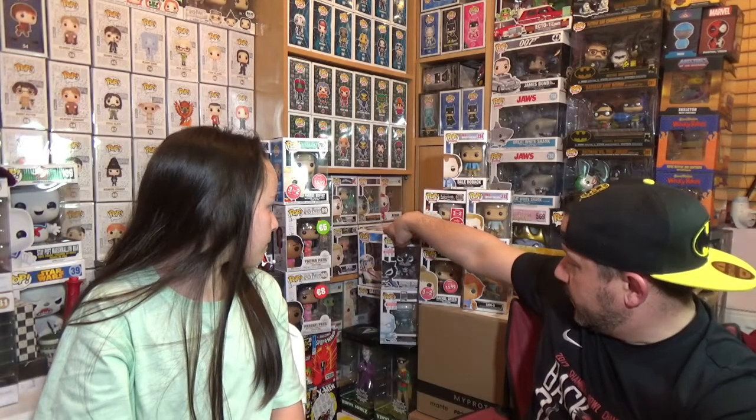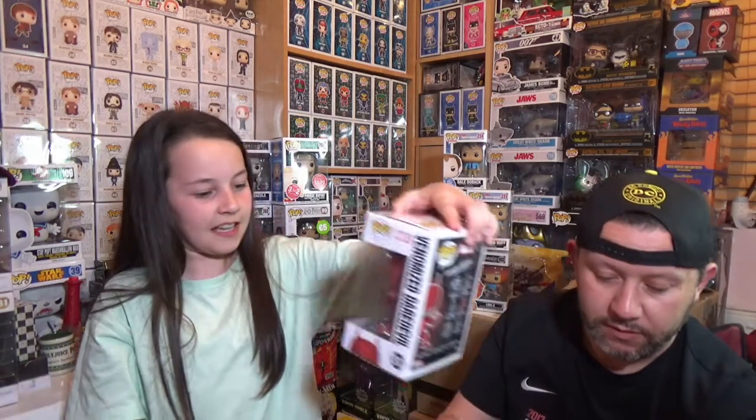Okay, next up we got Venomized Rocket to go with our Venomized collection. So we're really finishing off this series now. We're getting there. Okay, that's that one. Tess, you want to pull the next one? Venomized Daredevil. Again, another one for the Venomized collection.